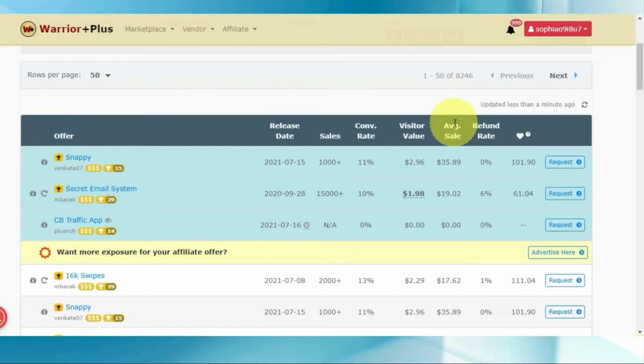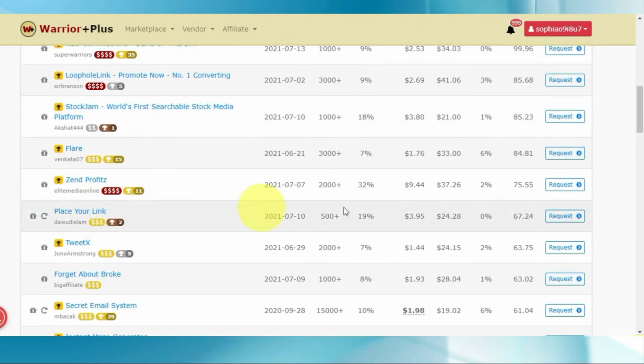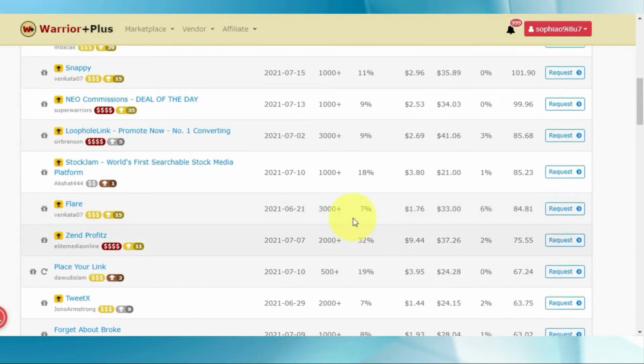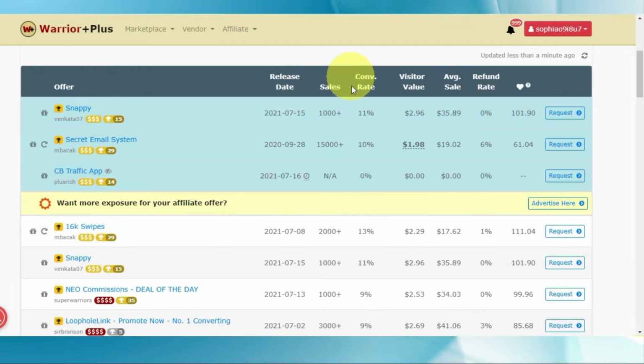Here is the trick. So you can pick a random product from here. However, if you genuinely want to get better results, you require to pay close attention to the conversion price, the visitor value, average sale and the refund rate. So that's what you need to pay attention to. Luckily, warriorplus.com provides all this information over right here. So it will be easy to track that. If the refund rate is more than 5%, run away from that product.